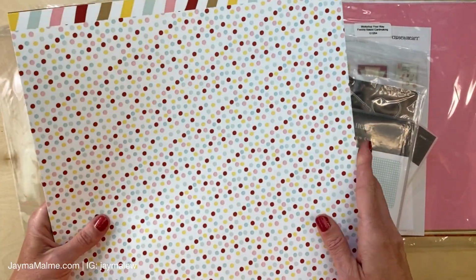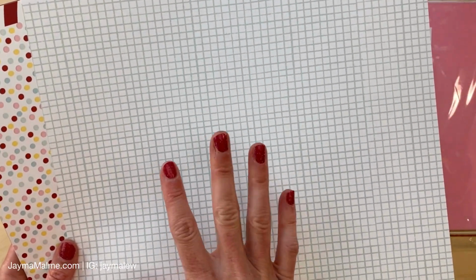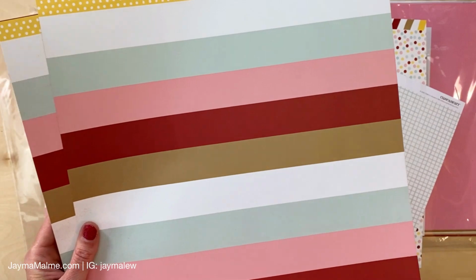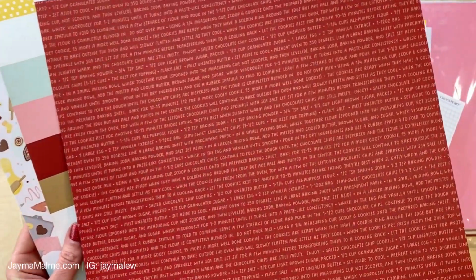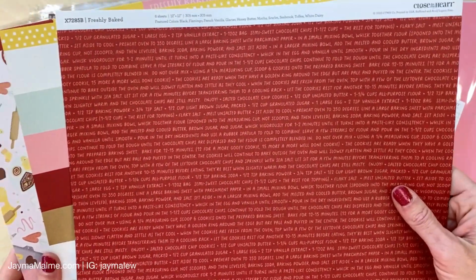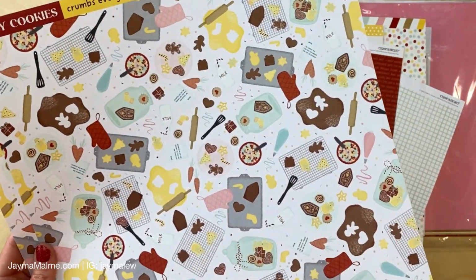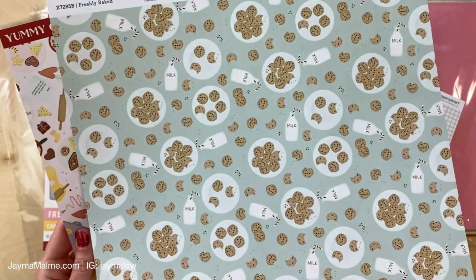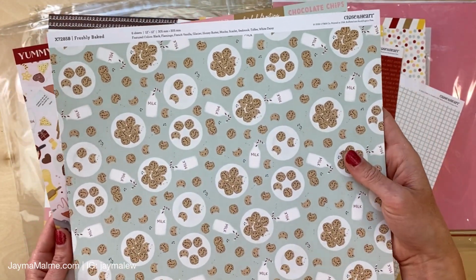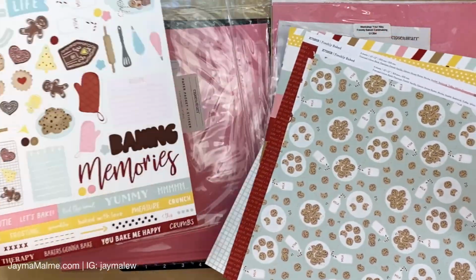I love this polka dot. Look at how cute that is. Now I haven't turned these ones over yet, but this is meant to look like the baking rack. And then we've got this beautiful stripe. And then this one has a recipe on it. So this is actually a recipe that's just written out, and that's the background paper. And then we've got this fun hero paper with all of the baking icons. And then on the back is the milk and cookies. Great for a Santa layout if you're going to do some scrapbooking of your milk and cookies that you leave out for Santa and all that.